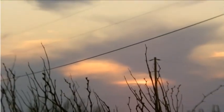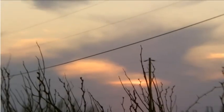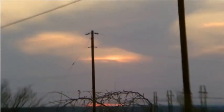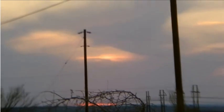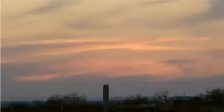It's very large and bright. See the one up here that I'm following. The sun is already down, guys. Look how large that is right there, that orange planet right there. You can see the very tip of it just above.